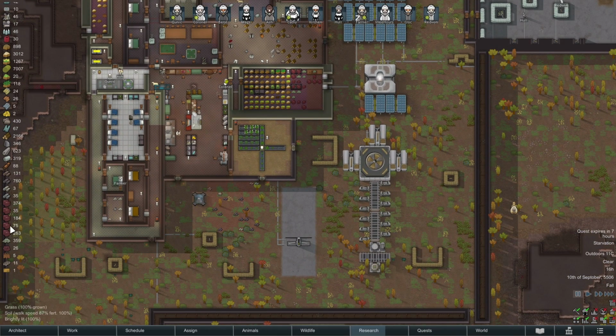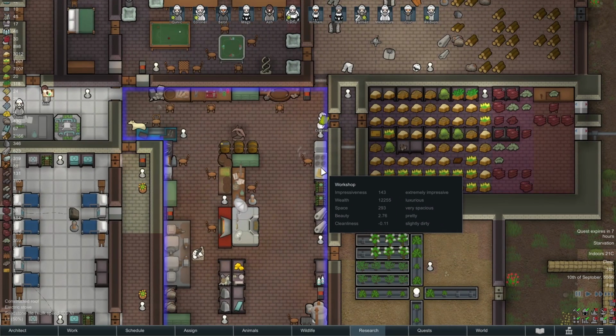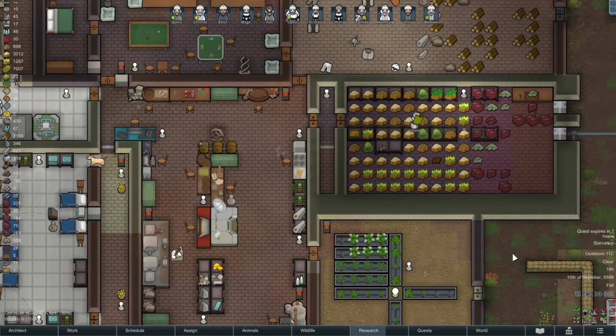How much food do we actually have? We've got ourselves... Hang on, we've got no food. Whoa. What's going on here? Why is there no food? What's happening here? Cook simple meals. Oh, because we're cooking lavish meals first. Hang on. Let's get back onto simple meals.